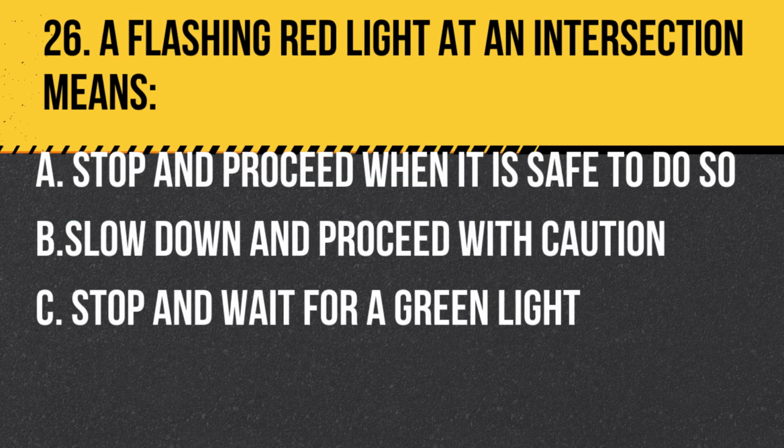Question 26. A flashing red light at an intersection means: A. Stop and proceed when it is safe to do so. B. Slow down and proceed with caution. C. Stop and wait for a green light. Answer: A. Stop and proceed when it is safe to do so. A flashing red light at an intersection requires you to come to a complete stop and proceed only when it is safe to do so.